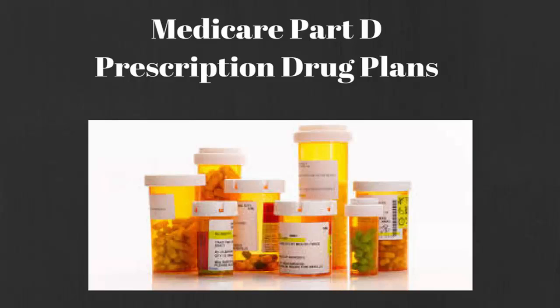A lot of this information is general because there are so many Medicare Part D drug plans. In one zip code or one county, you could have 30 of them. So there's no way to go over each one in detail, but I'm going to give you the basic moving parts that all of them incorporate, and hopefully that'll give you the knowledge to when you go in and actually start your Part D, you know what you're looking for and what the differences are.